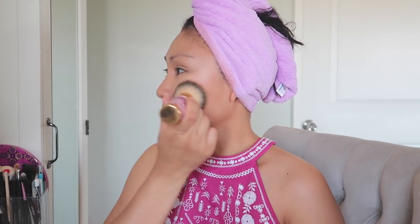I'm all over the place with my makeup today just because I don't want to put too much, like I mentioned, but I feel like I say that and then look, I went cray cray with the blush. I want to line my lips. This is 100% pure in Cognac. I love this lip liner.